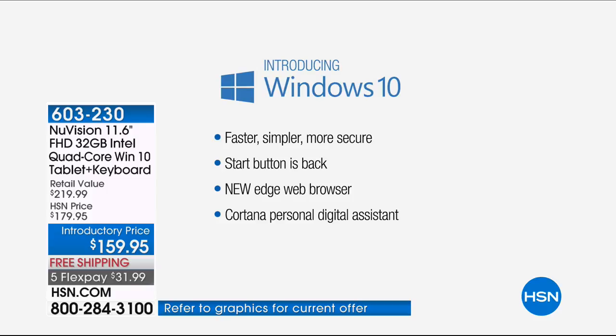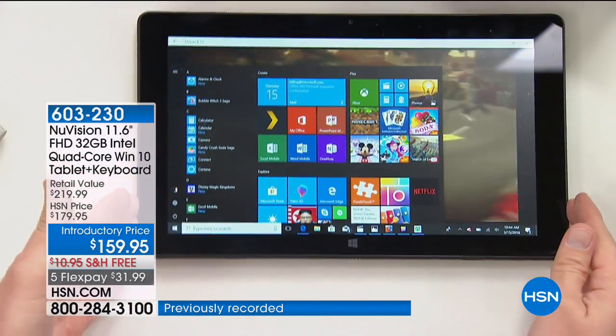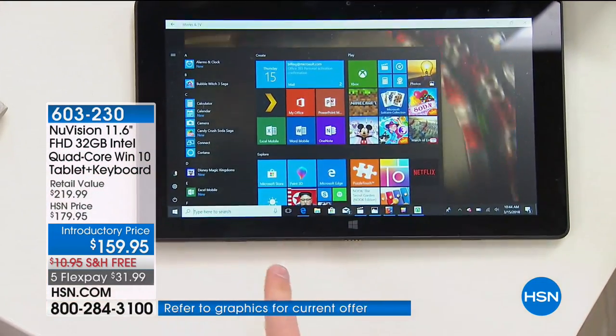This one still gives you the start menu. This one gives you the brand new Internet Edge browser. And you also have Cortana, which is your voice assistant. So you've got all that built inside your device to make it so simple and so easy for you. Plus, you also have the full-blown start menu that's right there.